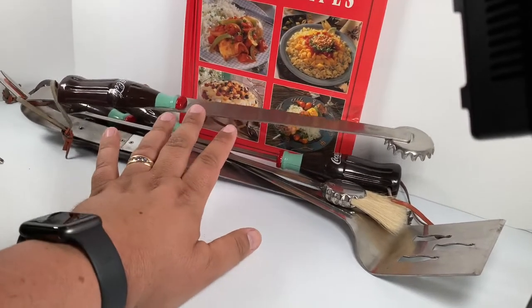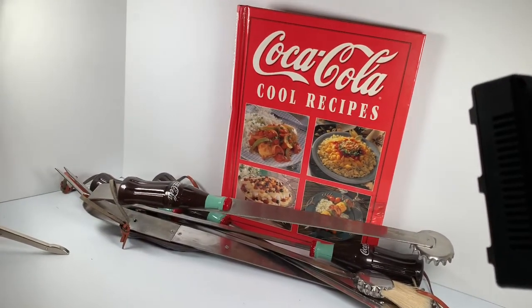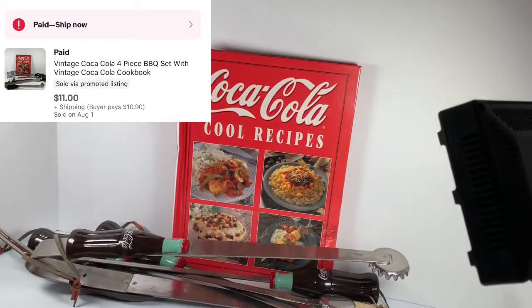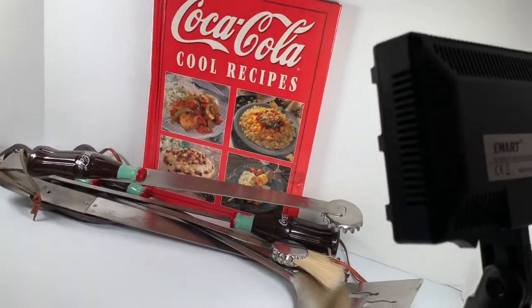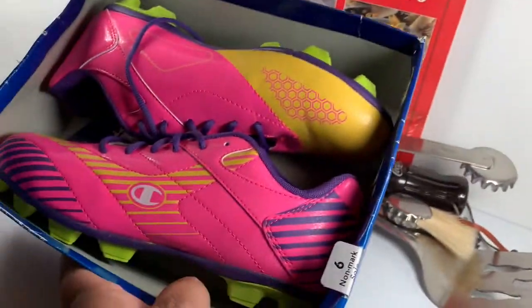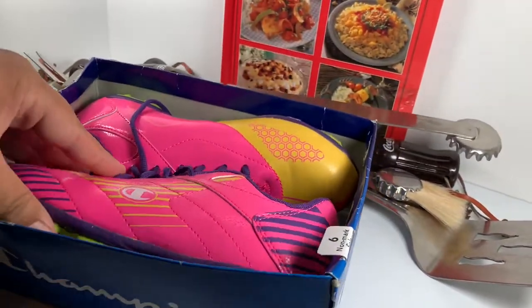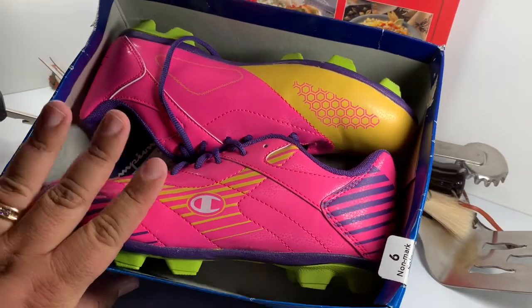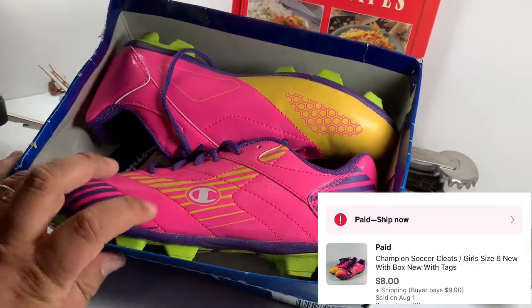But we got this barbecue set, this cookbook with cool recipes, that sold for $11 plus shipping. Then I sold these soccer cleats. These are actually my daughter's. She never used them, grew out of them, one of those things. Sold these for $8 plus shipping.